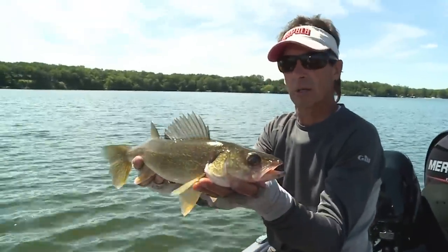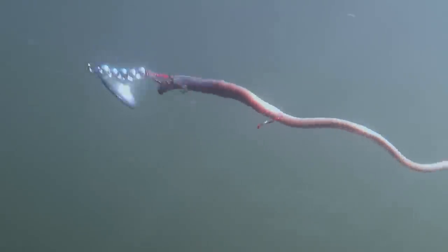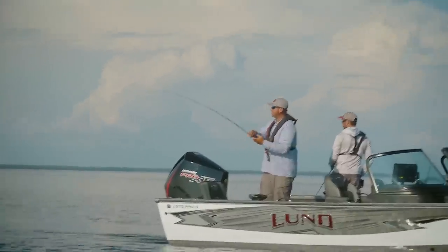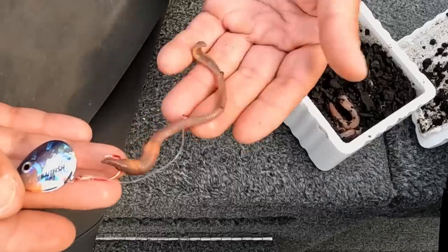But there is an art to the retrieve. If there's a little bit of vegetation, let's say sand grass or debris on the bottom, you might want to try rigging like red-tailed chubs, even pulling spinners across there. Bottom bouncers and spinners are extremely effective midsummer. Walleyes love night crawlers, so this time of year is the time that you want to capitalize on that.